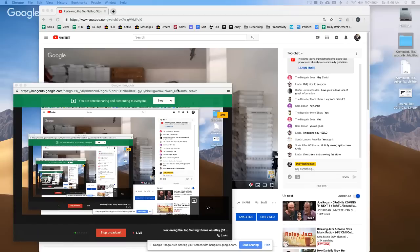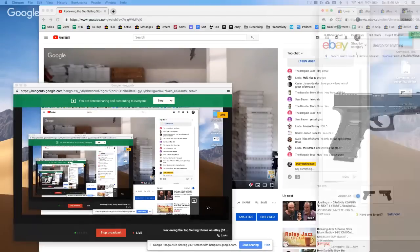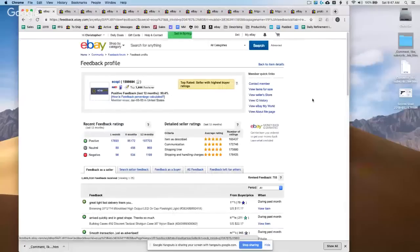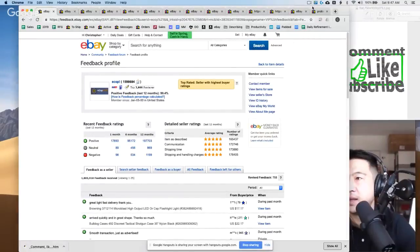Oh, so you guys are, okay, let me change it real quick. All right, let me just move it. I guess it's this one. All right. Is this working now? Can you guys see now? Is this the right screen? I'm trying to get the right screen so that we can review it. Yes. Can you guys see the screen with the gun on it? Okay. Sorry. We're looking at this store. It's called eCop. Sorry, just so people can see. Not that you guys want to look at me, but I want to look at myself.